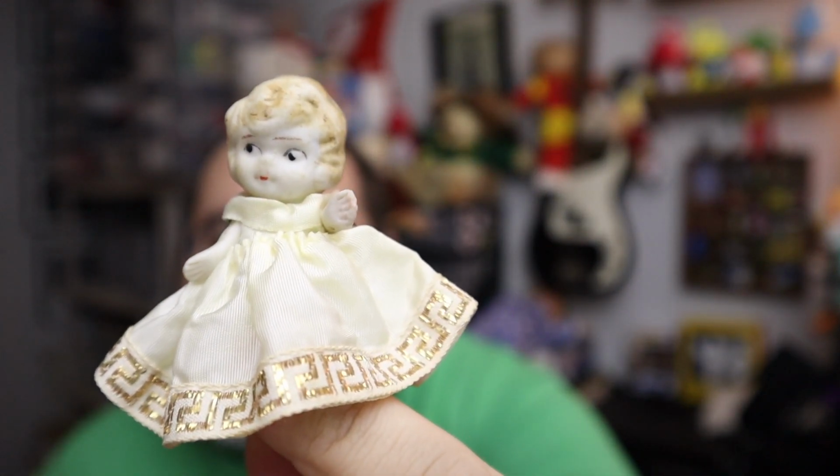Sold this. Sarah got this at a thrift store. Or no, at an antique mall. Little baby doll. She's porcelain. So she's kind of fragile. Cupie baby doll. 2.5-inch. Sold for $16 plus shipping. So sometimes you can find some decent stuff at antique malls. And we go every now and again. Not frequently, but we do. If there's one nearby, we'll stop.